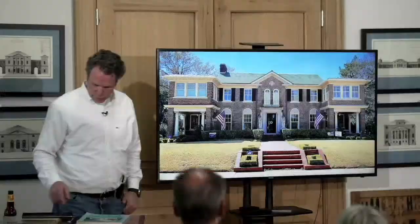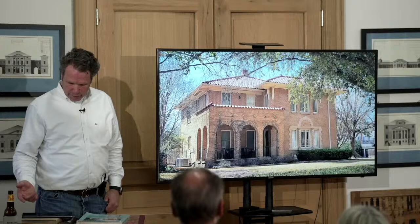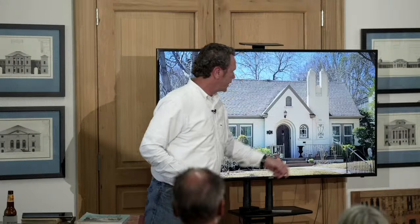Let me go back over to Berkeley. The houses get a little bit smaller. This is a bigger one. That's probably 3,500 square feet. Nice open porch, nice loggia there. This is, again, a smaller one, but the brickwork and detail is really nice.